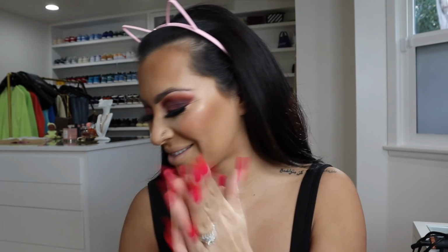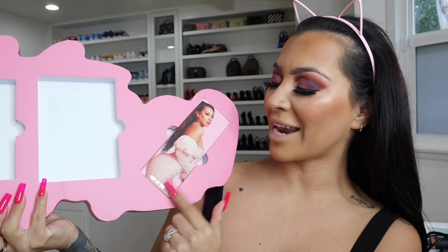Okay, so finally, last but not least, I had to save the best for last, and I am so freaking excited to share with you guys. Finally, drum roll please. So we have the 1991 lip trio. I am blessing you guys with my lip combo, and I know that you guys have been asking me over and over again. I'm finally going to share with you the beauty behind the lip combo that you guys have been asking me so much about.